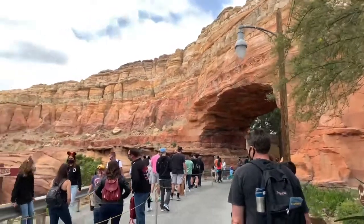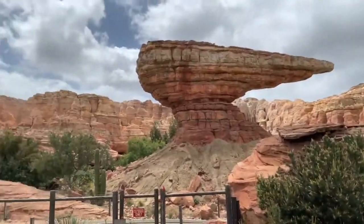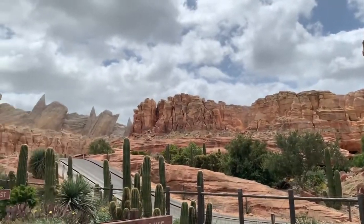And no visit to California Adventure is complete without checking out Radiator Springs Racers, and here we are in line. Guess how long it took?